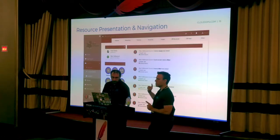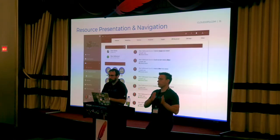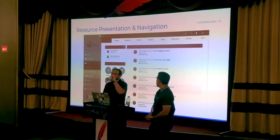And by the way, I don't know if we mentioned it, but if you have multiple Cloudstack environments running, you can actually connect all your Cloudstack deployments to a single CloudMC deployment. So that's very handy if you have a multi-region deployment.